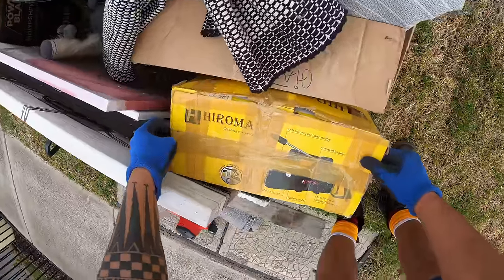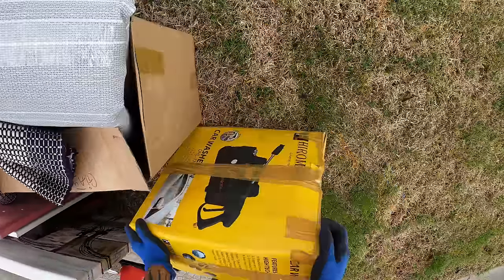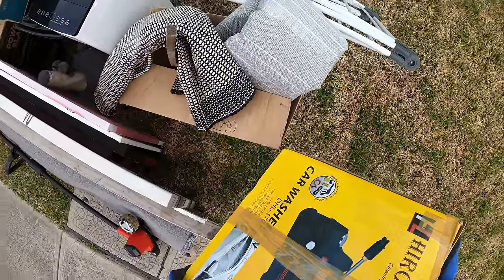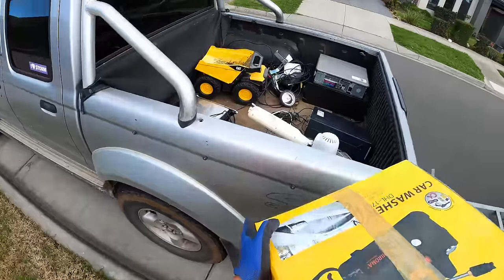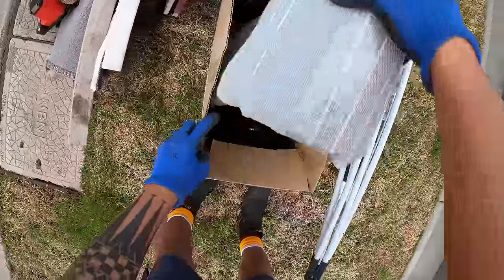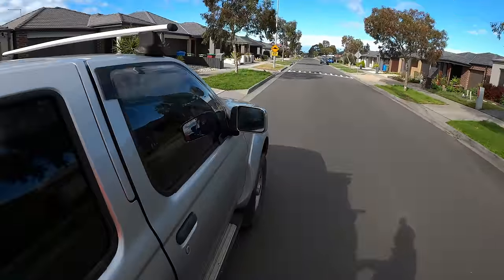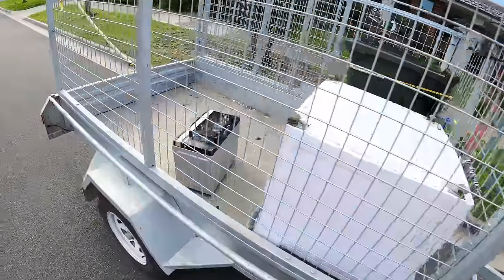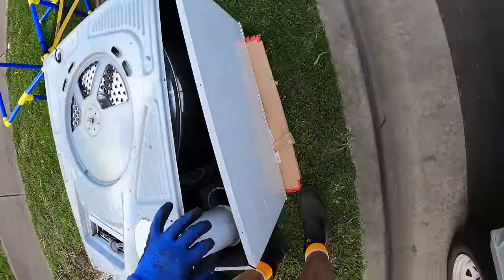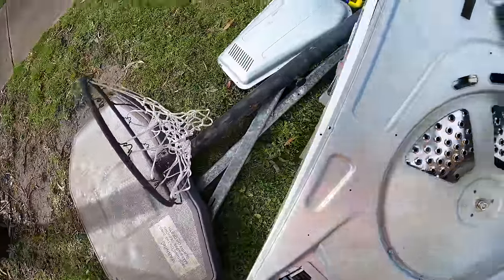What is this? Cleaning car easily. Okay. Car washer. We'll take it home, see what it's about. That's it. Let's go. This may be scrapped out. Hopefully not. Oh no, still there, bro. Still there. Let's go.